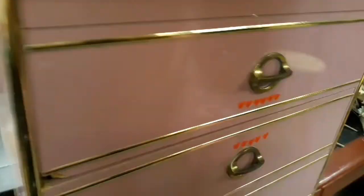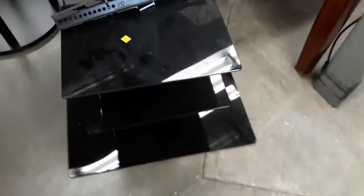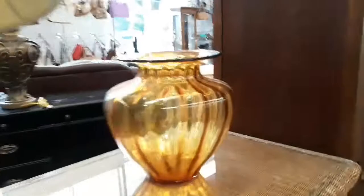Lucky. This one is pink. Whoa, Mom, look. Look. Sticks. Center table. Look. Funny.